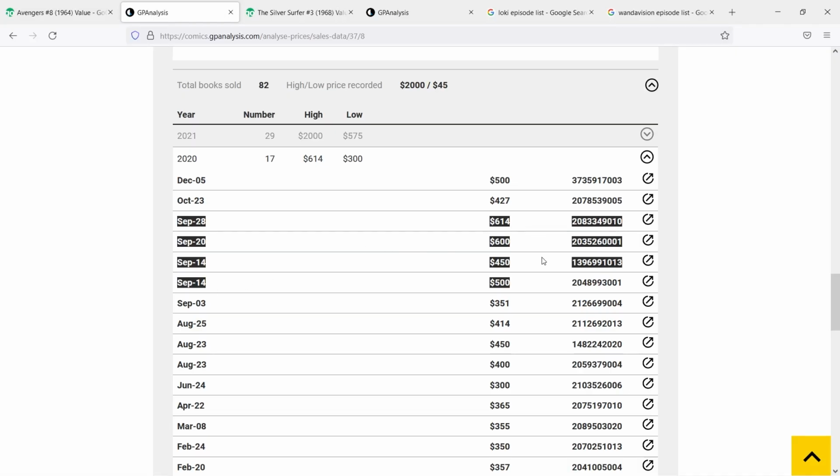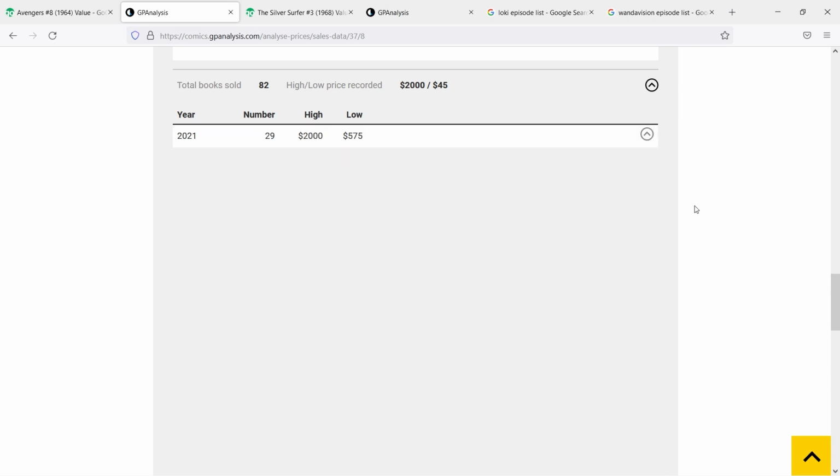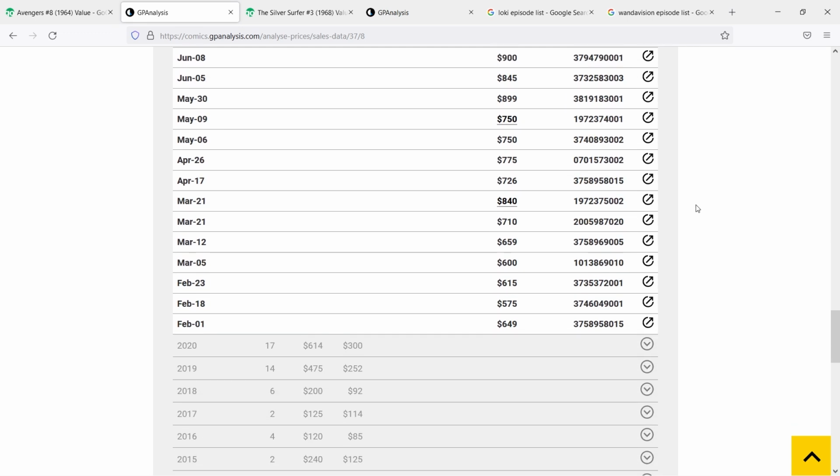So we got to go forward again and take a look at where the numbers go after this. So let's say this book now is trading at an FMV around $600. Obviously, there's going to be some anomaly numbers here and there. We get to January, still before the comic book boom. Now we're looking at the February numbers. And again, we can still see that this book is hovering around the 600, 575, 650, 615, 600.